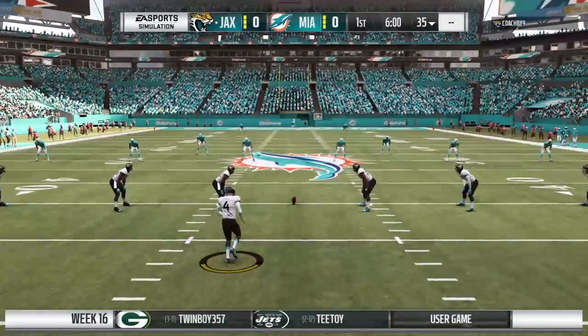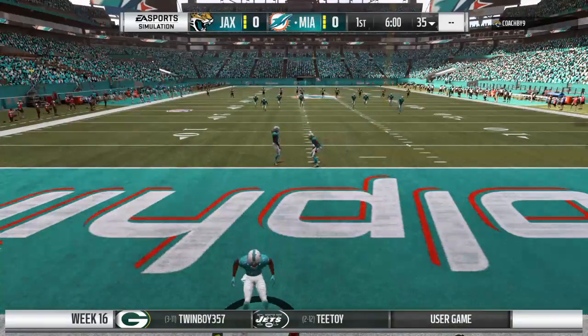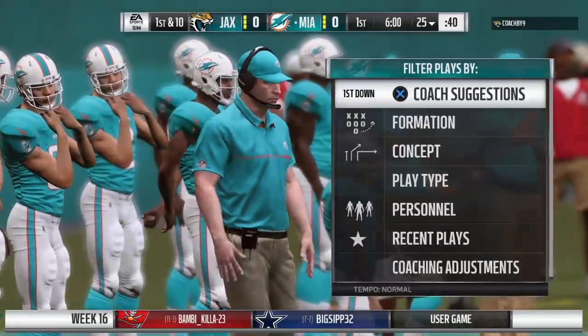Two teams on opposite ends of the Sunshine State. The Jags and Dolphins are underway. And this will be a touchback as that sails over the end line.